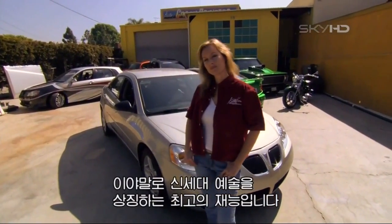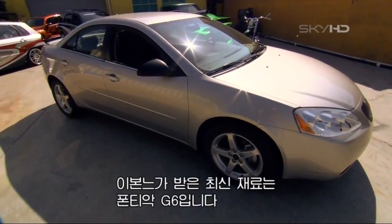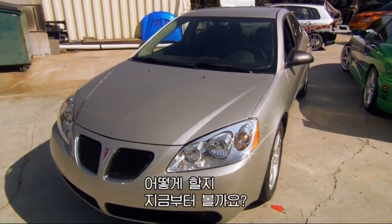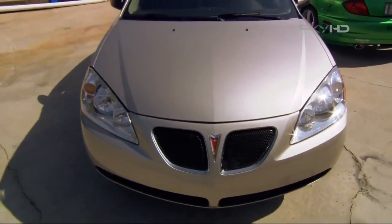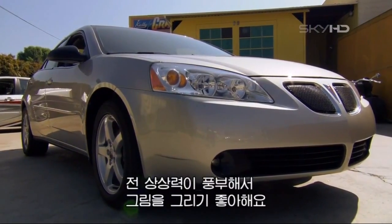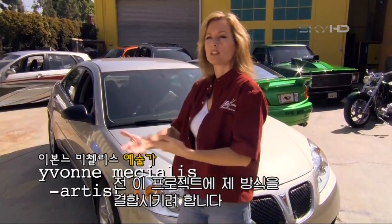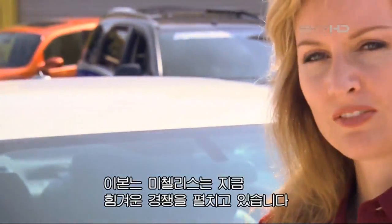And this is a top talent whose work stands out in the new age of art on rolling art. Pontiac sent her their latest creation, the G6, just to see what she'd do with it. "I have a wild imagination and I love to paint, and so I want to incorporate some of my style into this specific project." Her name is Yvonne Michelis, and she has heavy competition.